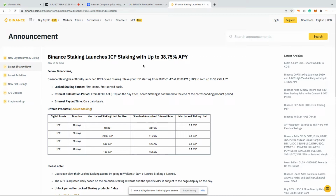So the more the altcoin, just depend. This 30 days one is more. If you have more quantity of ICP, that will be a better decision. But just know that the interest rate is about 11.25%. If you are locking for 2 months, that's 60 days, you're going to have the maximum of locking about 500 ICP, right? So per user, this whole thing is per user, and the return is about 12.47%.